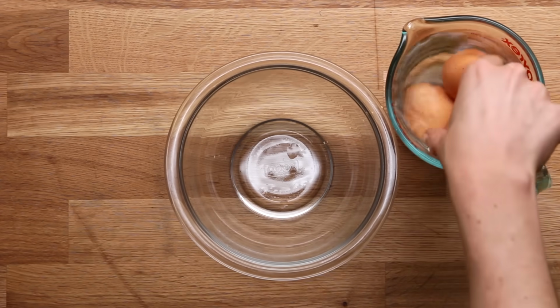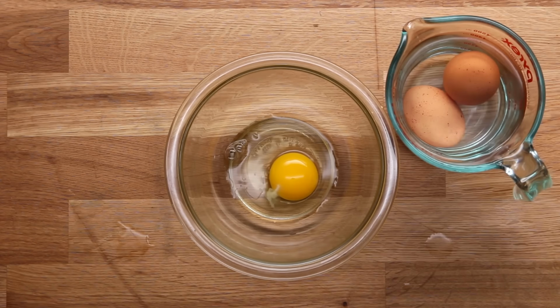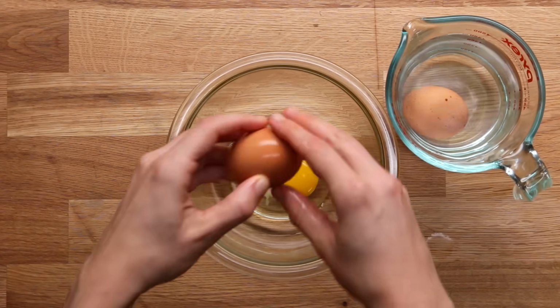Also, when you're cracking eggs, you should crack them on a flat surface, not on the side of a bowl or anything sharp. More often than not, this will ensure that less shell will get into your eggs.